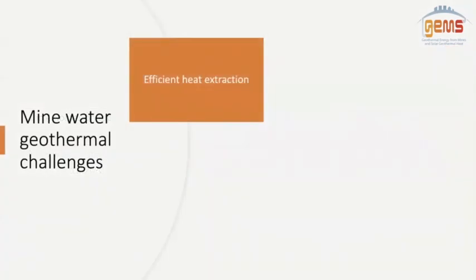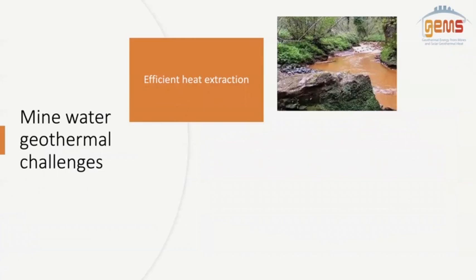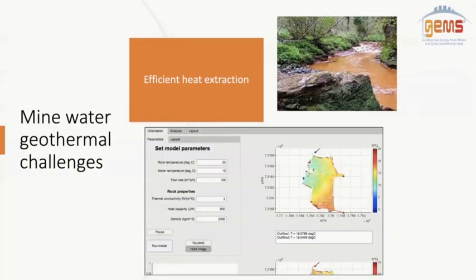But in order to make mine water geothermal heating an efficient heat source, we still need to address a number of challenges. First, we need to ensure that heat extraction from the mines is efficient and economically viable. Mine water can be environmentally polluting, so we re-inject this water back into the mines after heat extraction. But this sets up a circulation that we need to understand well. We don't want to pump up cold water that has just been injected. So to investigate this, we developed a novel numerical modeling tool to calculate where and how much water can be extracted without depleting the underground heat source.